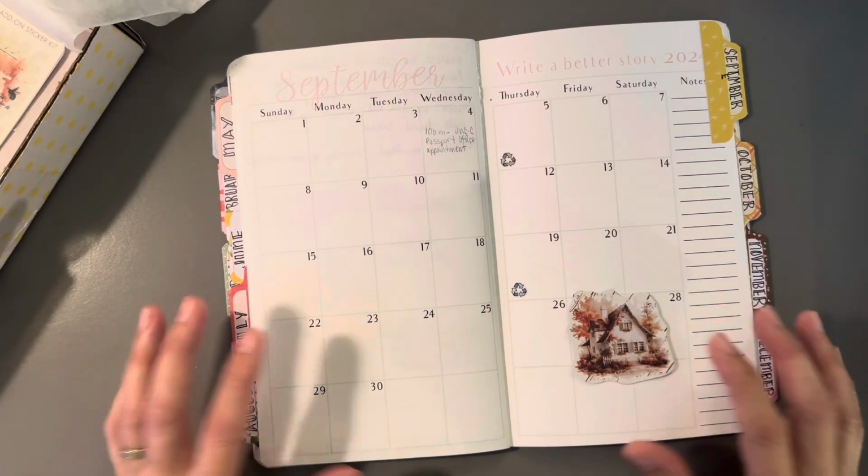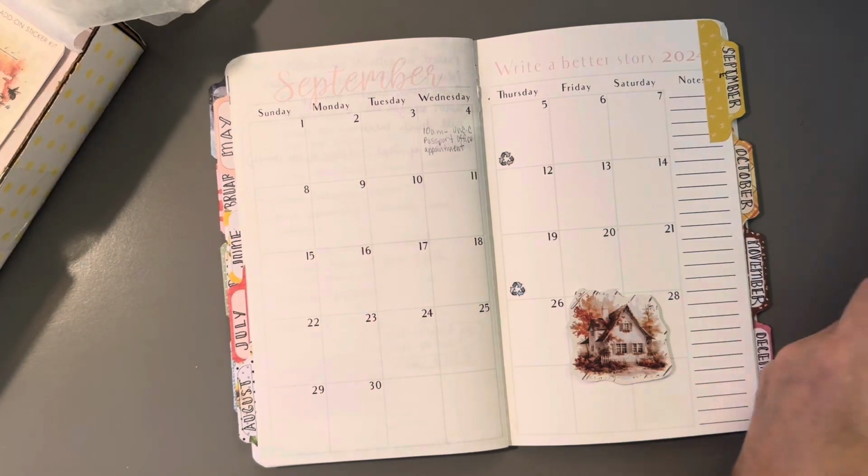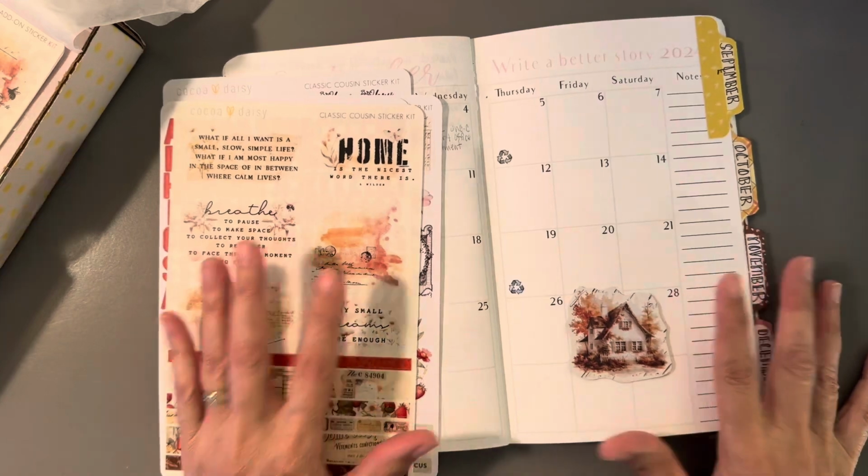I am going to set up my monthly spread now with all these yummy goodies. So I will put it on fast mode and then I'll come back afterward.